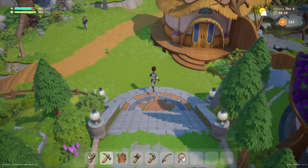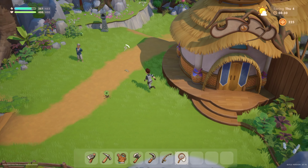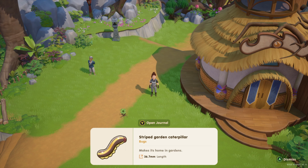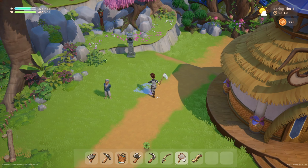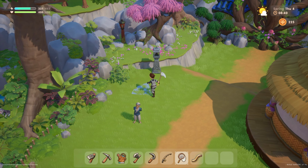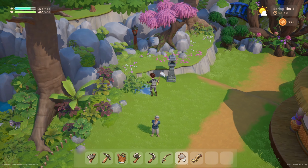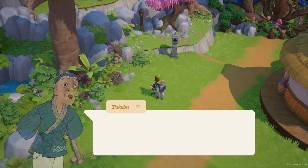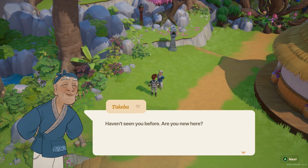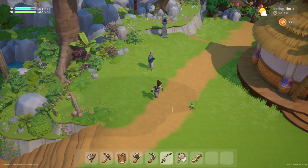Can I catch that little thing? I don't think I can catch that little thing. Oh, hello. I didn't even see that. I was thinking about this. I don't think I can catch this, but we're going to give it a go anyway. No, okay. Takaba. Is that you, Taro? I've seen you before. Are you new here? I am new here.